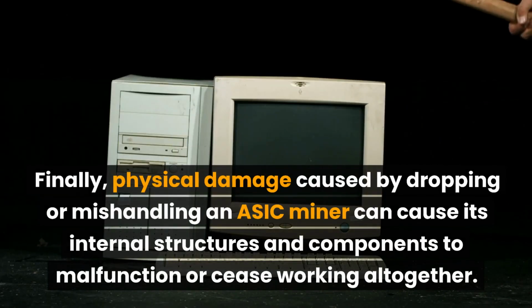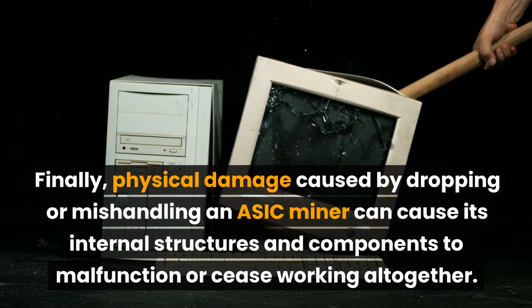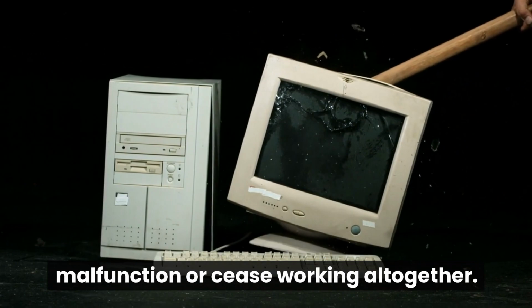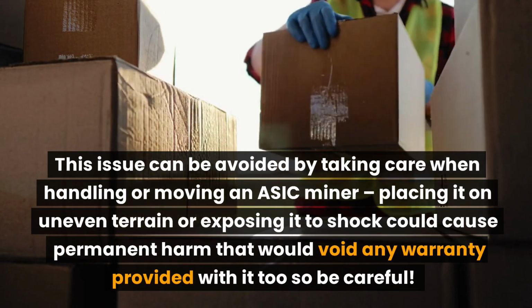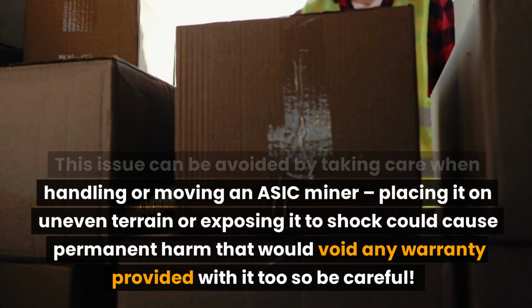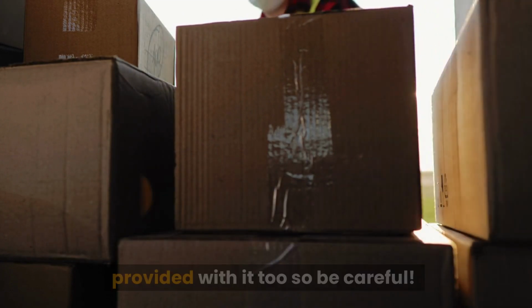Finally, physical damage caused by dropping or mishandling an ASIC miner can cause its internal structures and components to malfunction or cease working altogether. This issue can be avoided by taking care when handling or moving an ASIC miner. Placing it on uneven terrain or exposing it to shock could cause permanent harm that would void any warranty provided with it too, so be careful.